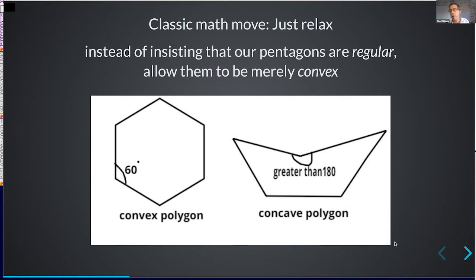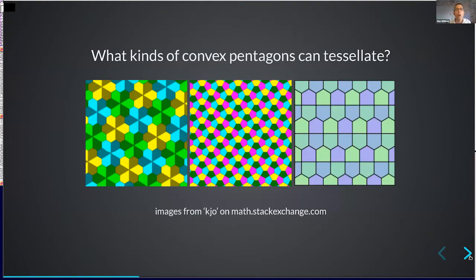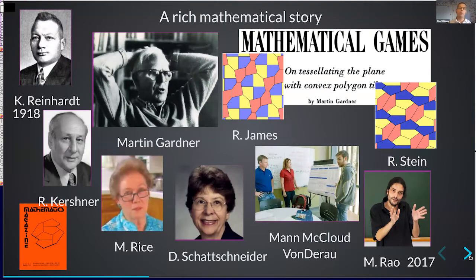And the question now becomes, what kinds of convex pentagons can tessellate? And this now opens us up to, as you can see, a host of different patterns. So here's a few examples right off the bat. And so that becomes the central question of this story.